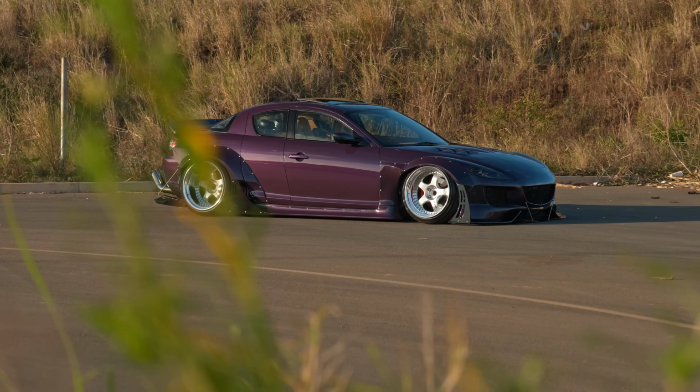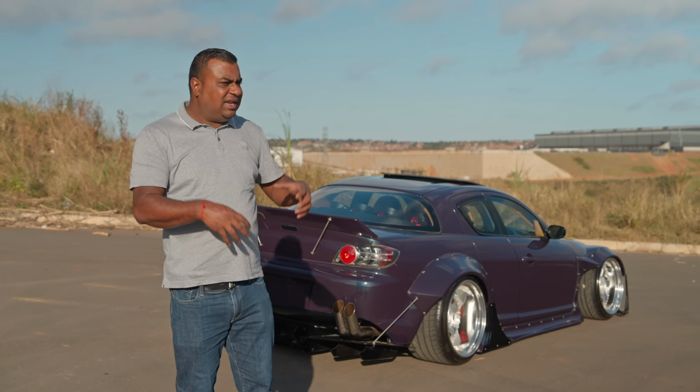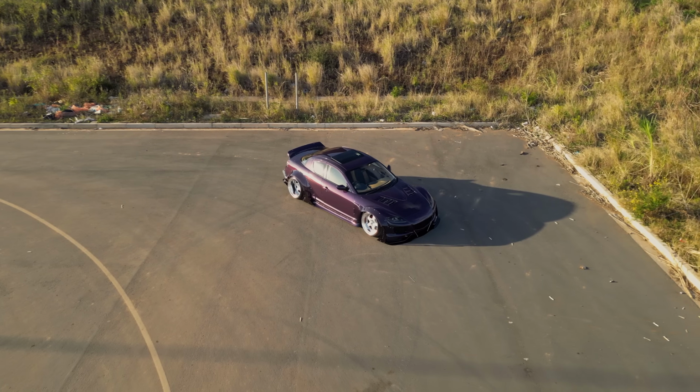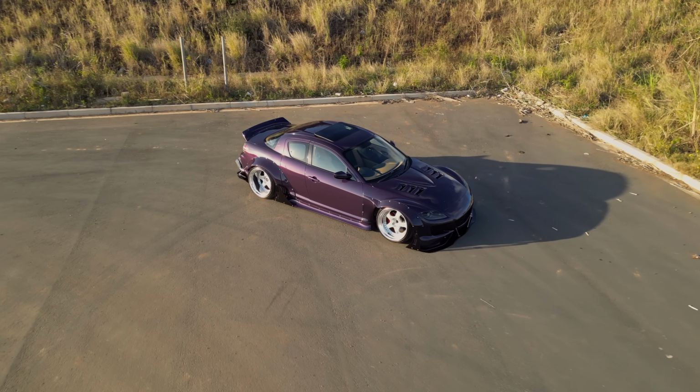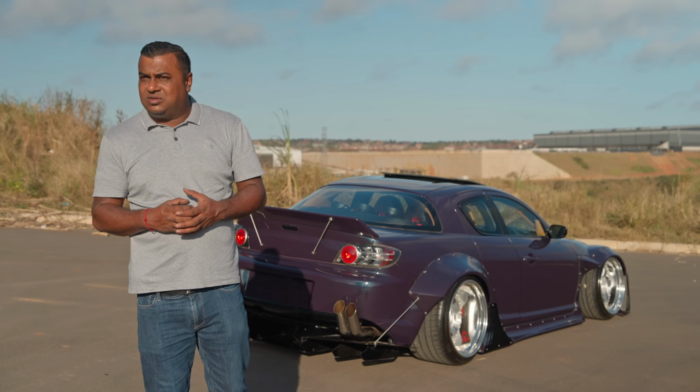So what you do is you take an old car, such as a 2004 model, which is old and not even a classic collector, and you give it a new lease on life, being a Rocket Bunny RX-8, which I can tell you now, if you look at the car, you'll never say it's a car that's almost 20 years old.